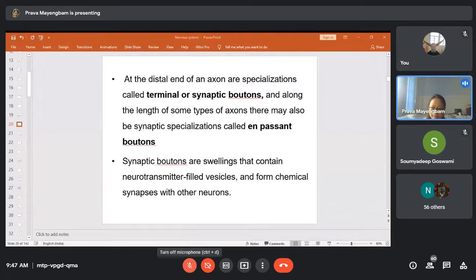Here I have used one term. Synaptic buttons are swellings that contain neurotransmitter-filled vesicles and form chemical synapses. So my question here is, what is this chemical synapse?